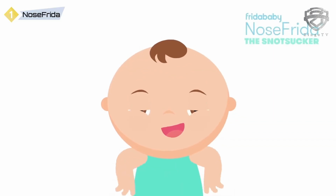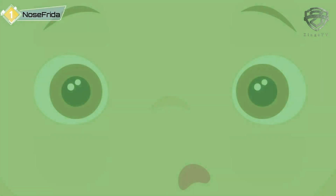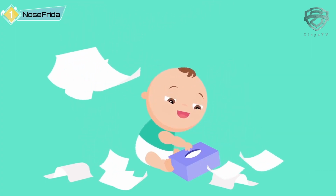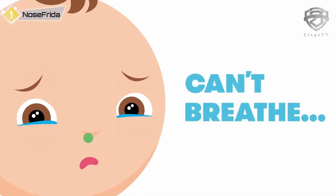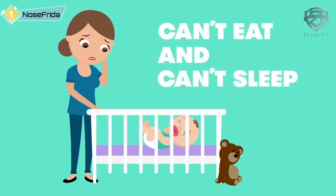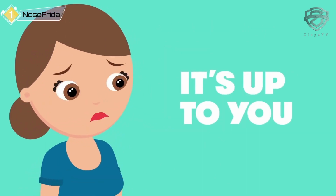Your baby is adorable, but their snot is not. While they can blow snot bubbles, they can't blow their own nose until they're toddling towards potty training. Oh, and did we mention? Babies don't breathe from their mouth for the first few months. So a stuffed nose equals major frustration. It's up to you to keep their nose clean and clear.